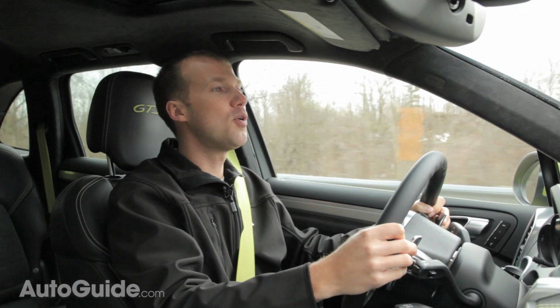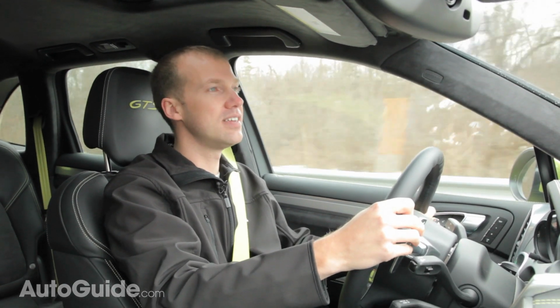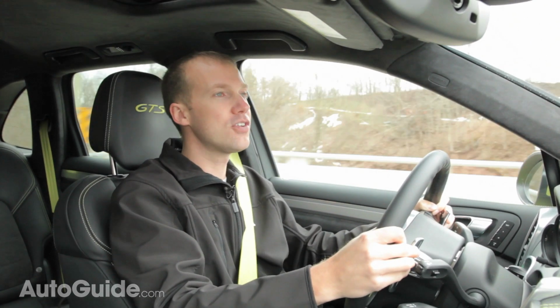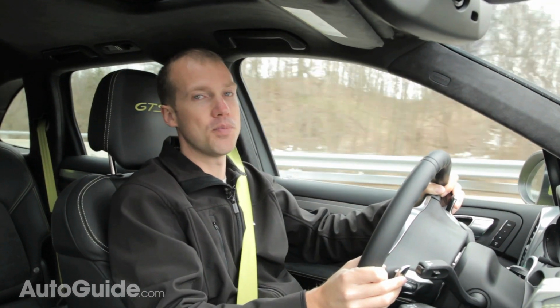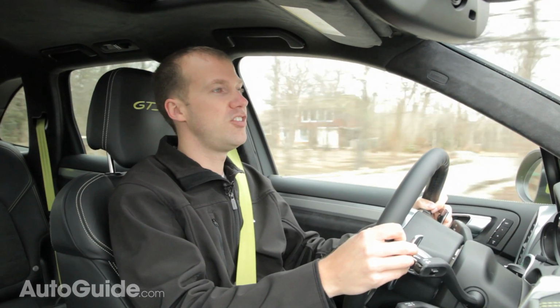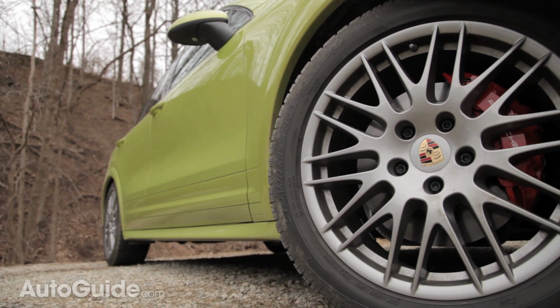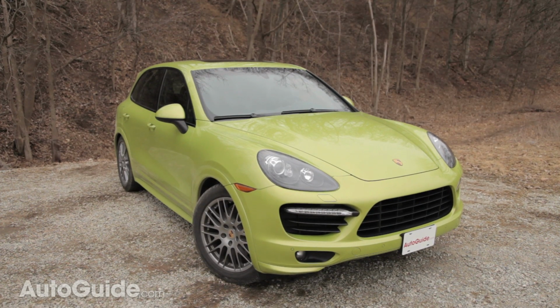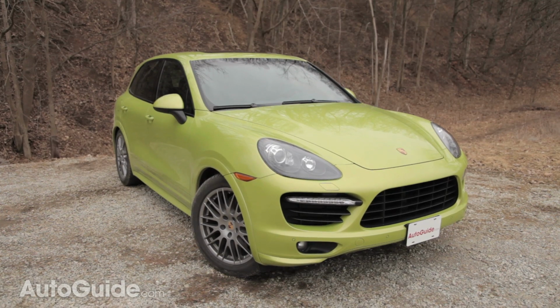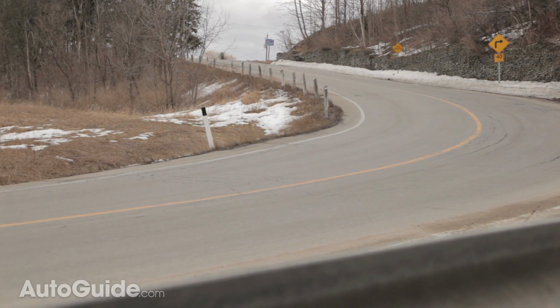Despite there being 2 more powerful versions of the Cayenne, the Turbo and Turbo S, the GTS really is the sporty one. It was the first Cayenne to receive the Sport Chrono package, which allows you to time your laps if you feel so inclined to take this to the racetrack. Everything about the GTS has been set up for sport. The wheels, tires, brakes, suspension, and even ride height have been adjusted. And the GTS really is a performance vehicle for a mid-size crossover.